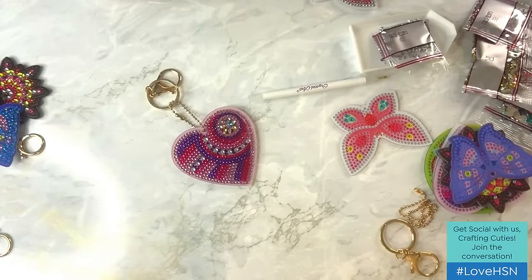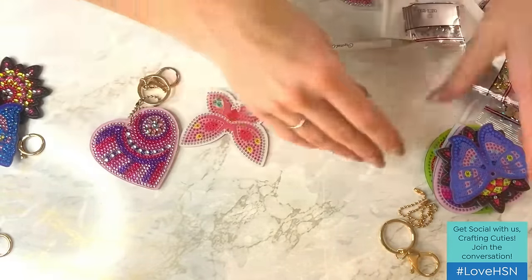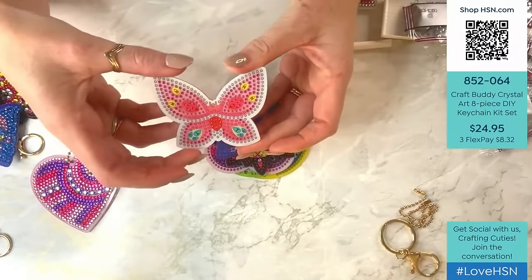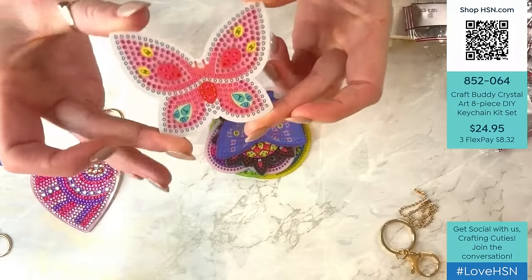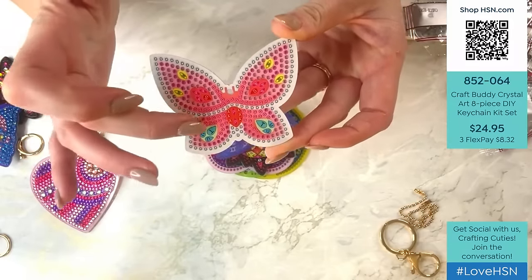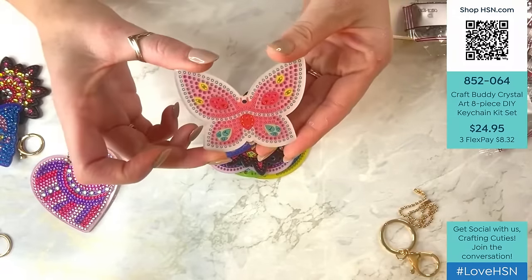It's really true. You get absolutely everything that you need. So if you think of it like painting by numbers, and this is a really lovely set because it's effectively painting by numbers, but we're adding crystals on. So everything has a template already there for you. So you've got all of your letters or numbers. What's really nice about these is that they're also double-sided.